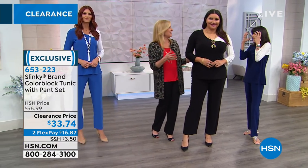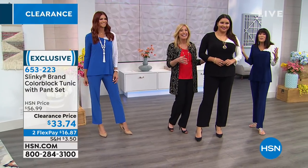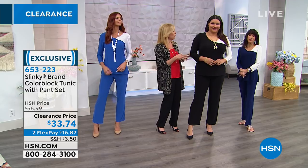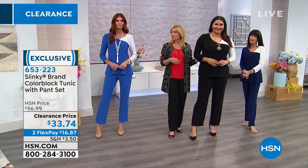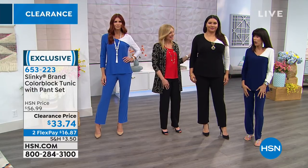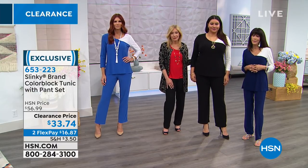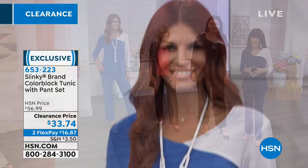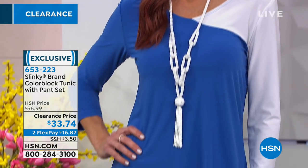but you're getting the coverage. And so it's cute. A two-piece set looks like this, a layered look, but it's all in one. I think it looks very expensive, but yet you have all of the wonderful attributes that we love about Slinky. We say hand washable, but I am going to tell you, I have washed them in my machine on a gentle cycle since day one. So you can very definitely do that as well.